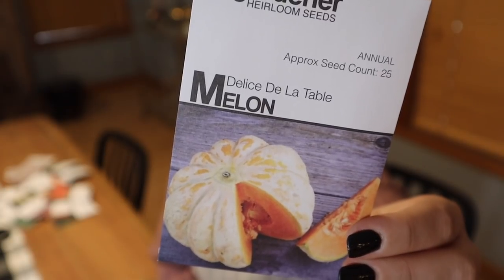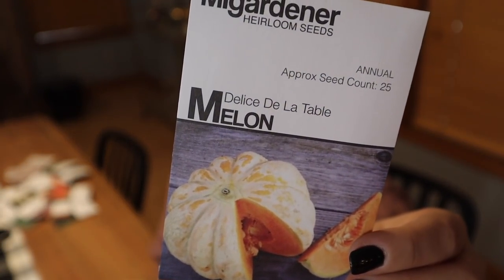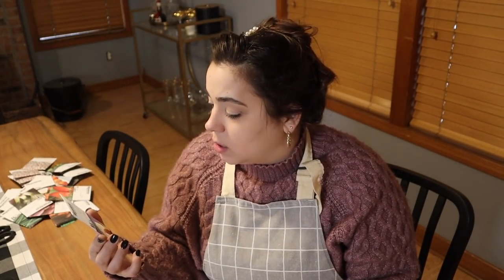Now the next thing is something I've never grown before, and that is a melon. This is a smaller melon. It says it produces 3 to 7 fruits throughout the growing season. And this is an enchanting heirloom, is uncommon in North America, but is a staple in France. So we're gonna attempt this. I purchased another melon through another seed company, which we'll get to when we get to it. But I think that this just sounded really good.